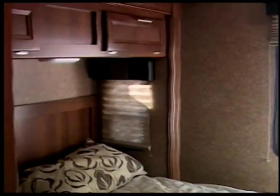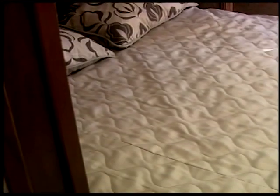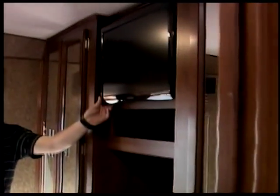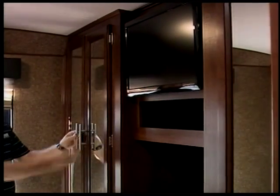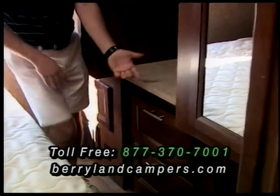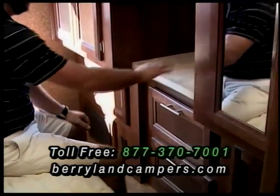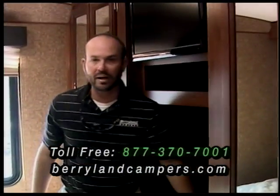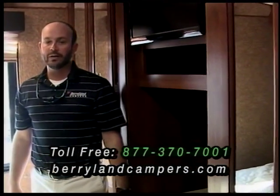This is a king bed, which in a short motorhome is something you don't find a lot of. At Berryland, we always equip the units here in the back with the TV in the bedroom. And then you got two big wardrobe closets on each side. Then this little place here, a lot of people call it a little makeup area. Somebody can sit here and take the contacts out, the glasses out. I wear contacts. This would be a place to take your contacts out and things of that nature.